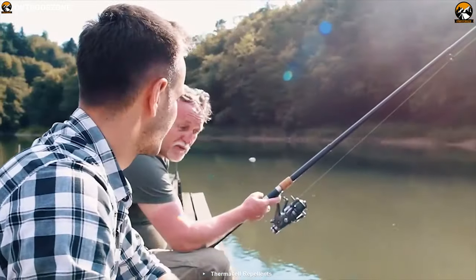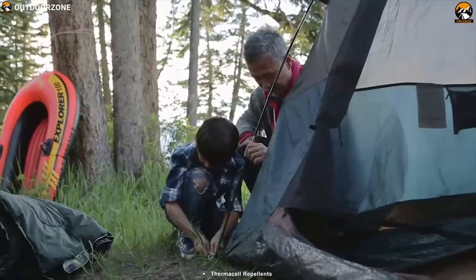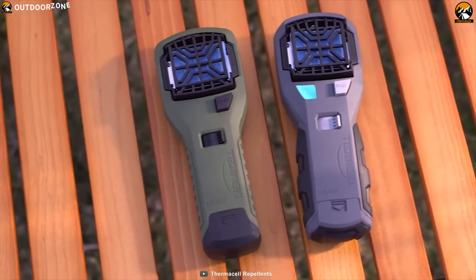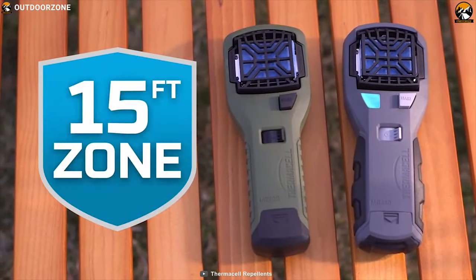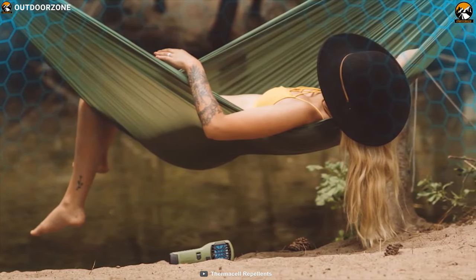Keep your campsite mosquito free with Thermacell MR150 Portable Mosquito Repeller and enjoy your camping trip to the fullest. It keeps the mosquitoes away in a 15-foot zone for up to 12 hours of protection without any lotions or chemical sprays, so that you can always have a mosquito-free camping experience.